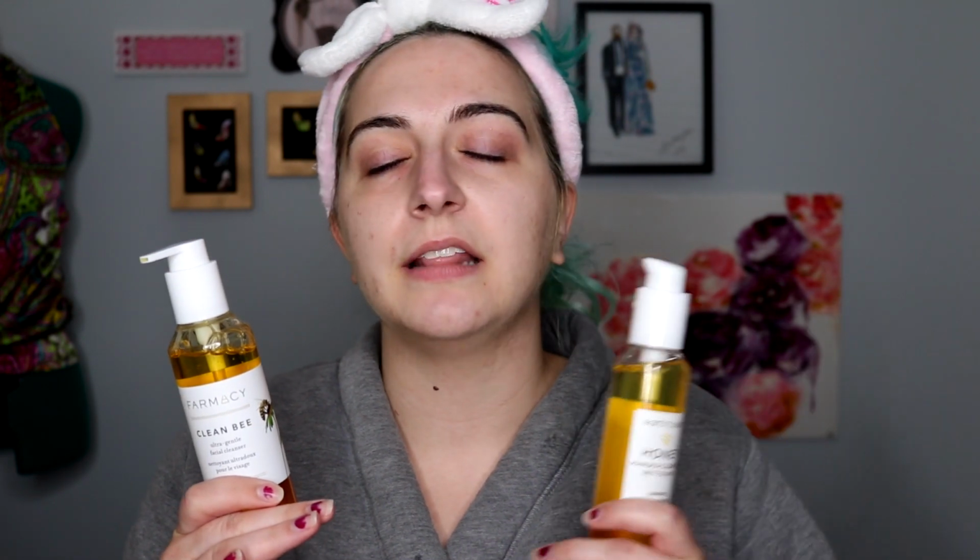Second, the formulas are very different. The Clean Bee formula, you can even see in the bottle, has a much more liquid, loose texture. And I think that's because this relies more on the honey and hyaluronic acid and all the other flowery oils to help hydrate and soothe the skin and clean the skin. Whereas the Earth to Skin Honey Manuka Cleanser is very thick. And I think that's because this relies mostly on the honey and glycerin to help to gently clean and wash your face.